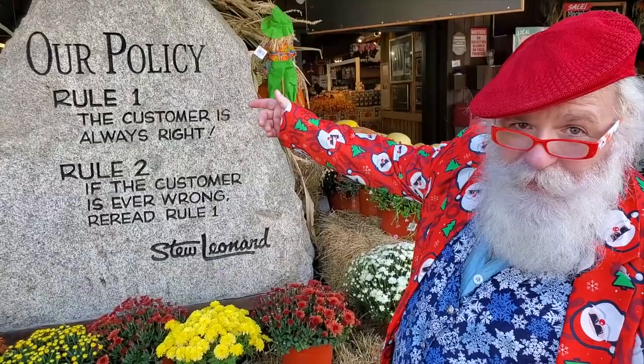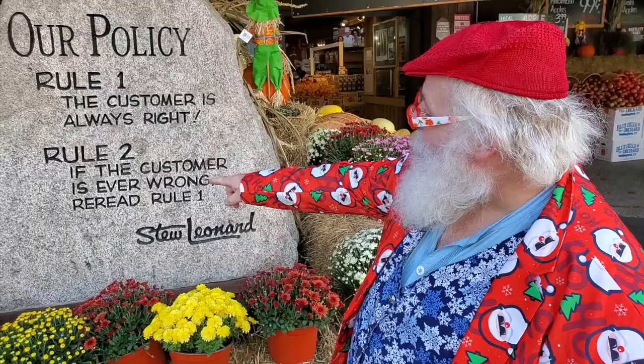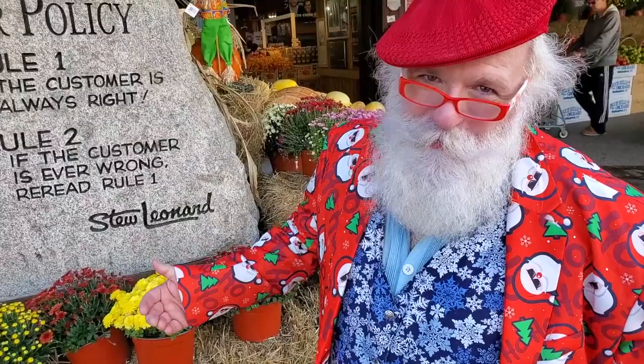Our policy is rule number one, the customer is always right. Rule number two, it says if the customer is ever wrong, reread rule number one. See that? Isn't that silly? But it's a great policy. Everybody loves it. And that's by Stew Leonard. Well, why don't we go in and see how some things are made at Stew's? Let's go!